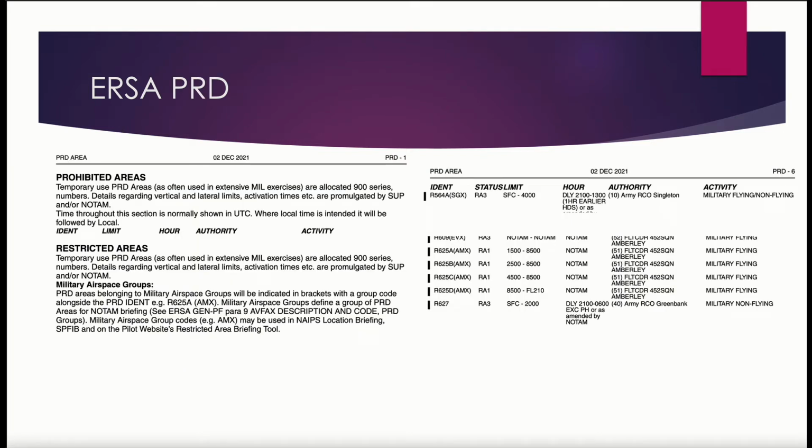All right, the first section I want to talk about is the PRD. Any of your prohibited, restricted or danger areas anywhere on any map will have a relevant entry in ERSA. So you can flick to ERSA, and let's say we saw on our map Romeo 625 Bravo. Okay, that's around Amberley. We know it's around Amberley, but it'll tell us what it is, okay, where it is.